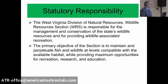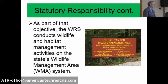Statutory responsibility that the Wildlife Resources section has of the West Virginia Division of Natural Resources, we are responsible for the management and conservation of the state's wildlife resources and providing wildlife associated recreation. And the primary objective of the Wildlife Resources section is to maintain and perpetuate fish and wildlife at levels compatible with the available habitat, while providing maximum opportunities for recreation, research, and education. As part of this objective, we conduct wildlife and habitat management activities on the state's wildlife management area system.